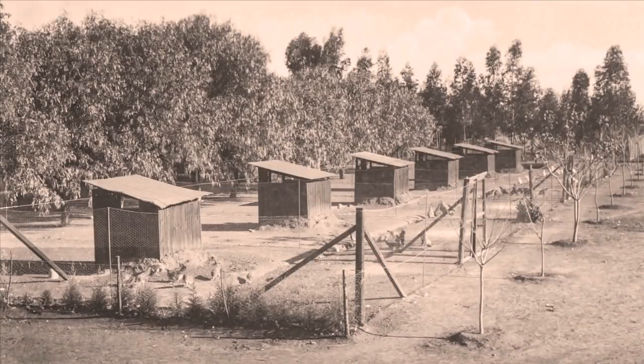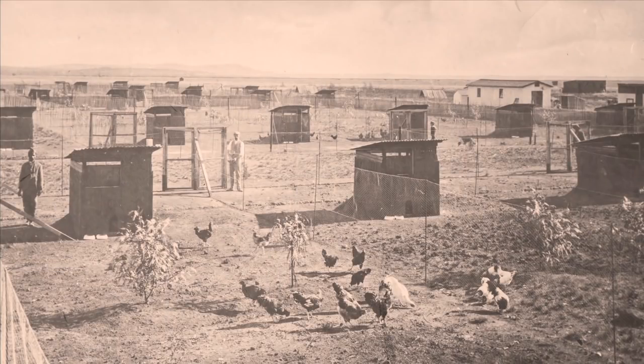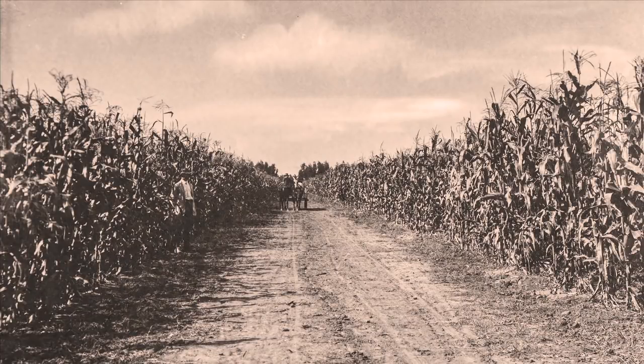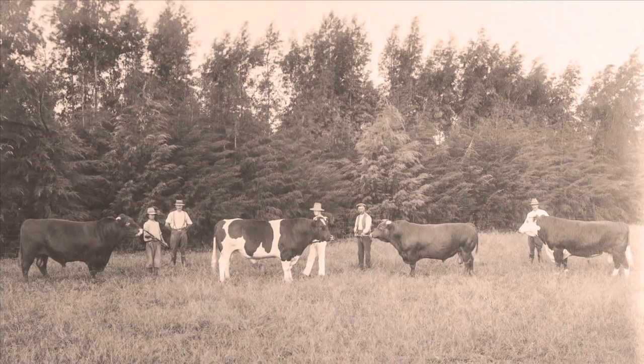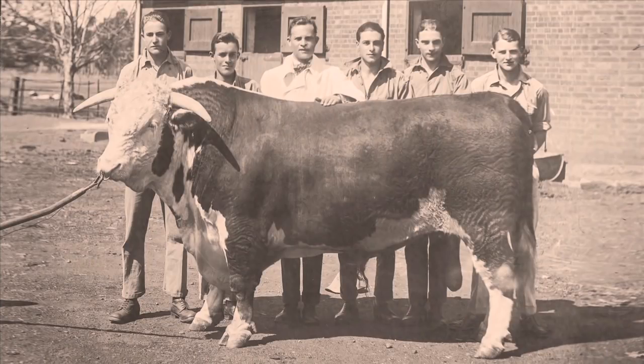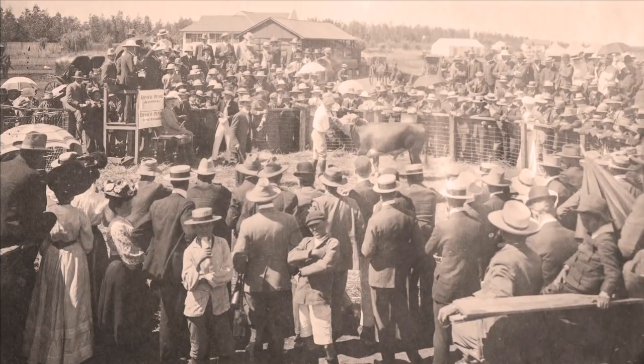In a few years, the experimental farm quickly established itself as a hub for teaching and training budding farmers in various agricultural fields. Within 30 years after its foundation in 1903, the institution became a fully-fledged tertiary college, and its solid reputation spread rapidly all over South Africa.